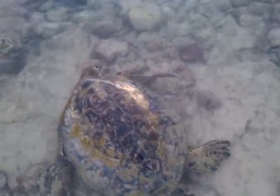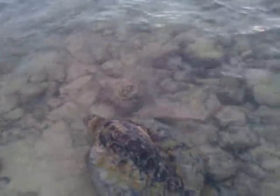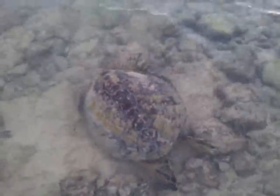And he's absolutely gorgeous. There's another one right there. There's my plumeria flower I put out there. But he's eating right now. He's snacking. Let's see what he's doing. He's munching on stuff.